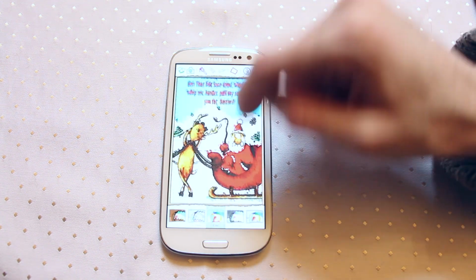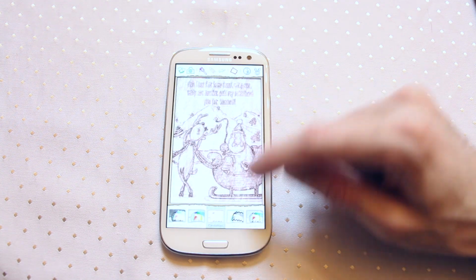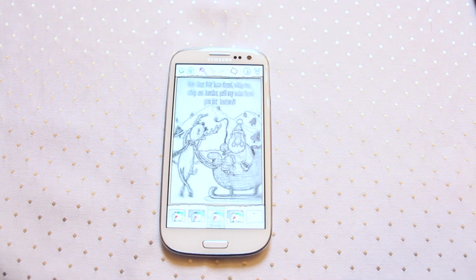Very, very cool. Nice to see this app brought across and adds a little bit more fun and functionality to the S3. Gives something to do when you're bored, I suppose. But nice to see these apps making their way across.